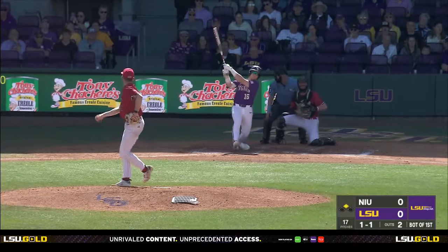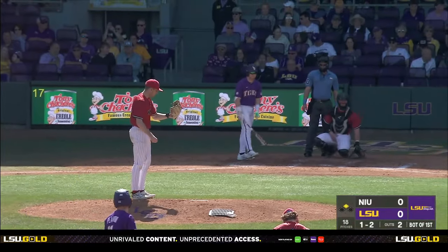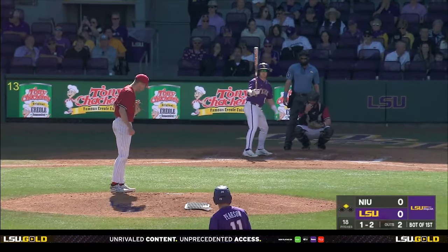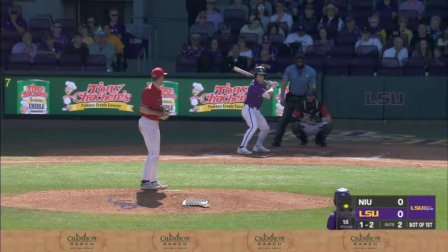Here's the 1-1. A swing and a miss. That'll make it 1-2. Yeah, another cutter. And again, it's not like it's a blazing pitch, but it's a pitch that a lot of people in college just don't throw. And so it's a new pitch that's pretty difficult to square up.